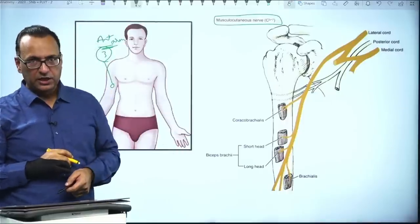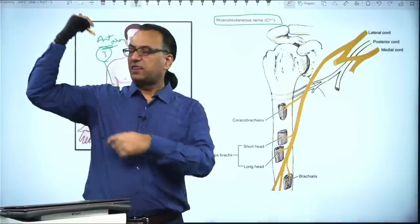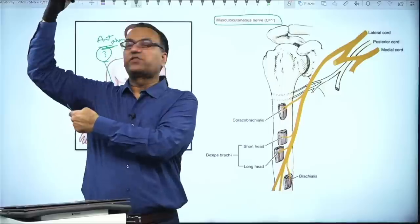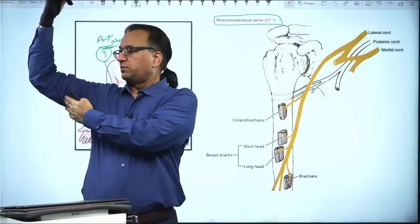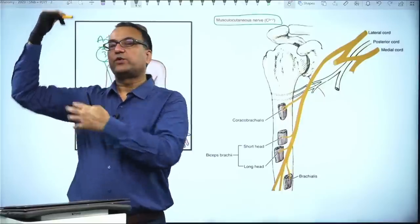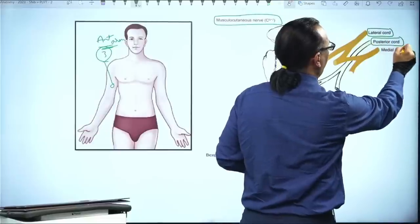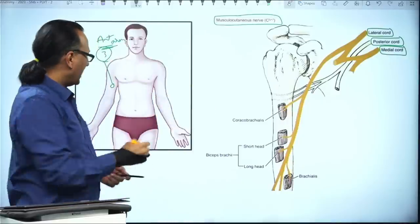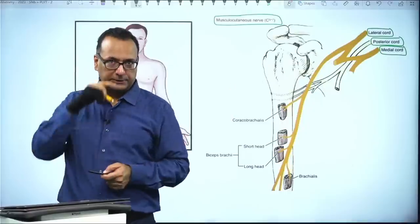In the brachial plexus, we said roots and trunks are in the neck region. What is there in the axilla? There you have cords and branches. There are three cords: lateral, medial and posterior cords. You can show them here. This is the lateral cord of the brachial plexus, the posterior cord and the medial cord of the brachial plexus, in the axilla. So in the axilla you have three cords of the brachial plexus.